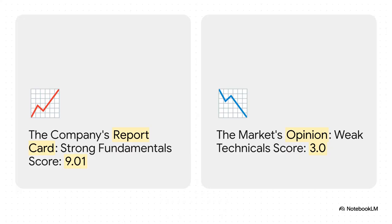And here it is, the puzzle in a nutshell. Our own diagnostics give the company's fundamentals a stellar 9 out of 10. I mean, that's an A+ by any measure. But the market's opinion, well, the technical score is just a 3. That's a massive, massive disconnect. So you have to ask, how can a business be so healthy while its stock chart looks so sick?